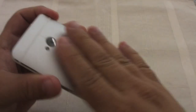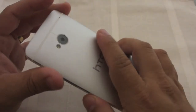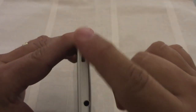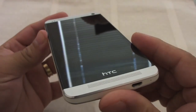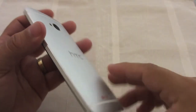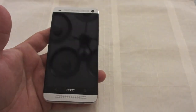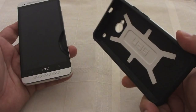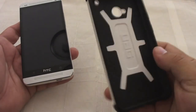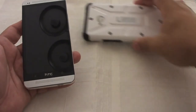And of course, this phone is made out of aluminum, which makes this phone feel so freaking nice in your hand still. And of course, it has nice edges. Like you can see right there, it has very cool edges all over it. And this phone, I've been having to protect it because, of course, I don't want to damage my phone. So some of the cases that I've been using is this one, the UAG case, which is one of my favorites because of the way it looks and feels, and it also protects your phone very well. So you have to protect your investment.